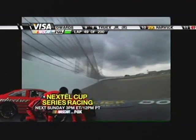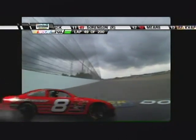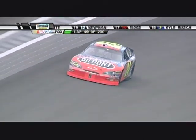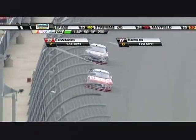Next week, something completely different. We're at Infineon Raceway, Sonoma, California, on the road race course. But for now, the 2-mile super speedway at Michigan. Jeff Gordon, who started outside pole, having it his own way. A second and a half up on Dale Jr. Here's the race for 7th place. Carl Edwards, Denny Hamlin.